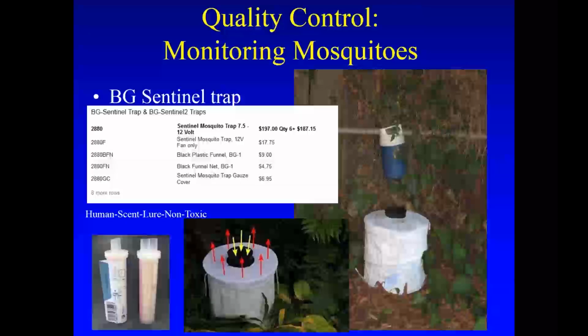And actually, a good trap catch can be 10 to 15 mosquitoes in a night. Down in Miami, they were getting 50, 60 mosquitoes a night and sending those all in for analysis. But you're looking at about $200 for something that you would put out in people's yards, and maybe you'd get it back, maybe you wouldn't.